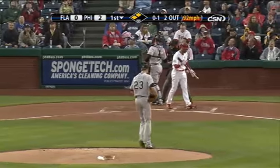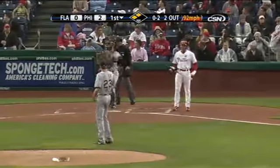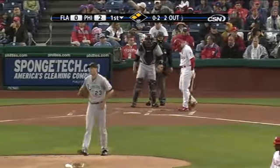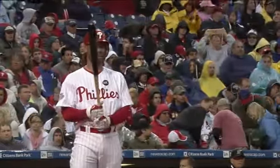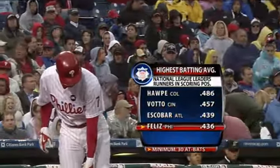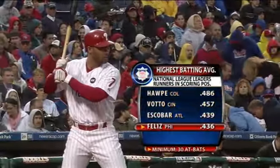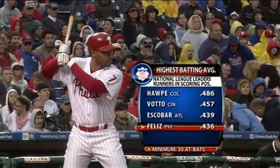And Pedro pops it foul, and it's 0-2. Now all of a sudden Miller's jumped out 0-2 on 2 right-handed hitters. It's almost like he has better command against them than the left-handers. See where Pedro sits in the National League with runners in scoring position, 4th behind Brad Hawpe, Joey Votto, Yunel Escobar.